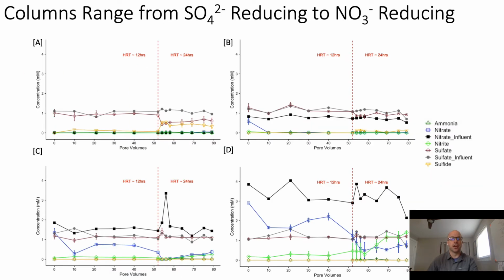What you're seeing here are effluent geochemistry across all 4 sets of duplicate columns and at both HRTs. Of note, you'll see a dashed red line where the HRT was transitioned from 12 hours to 24 hours in each panel.